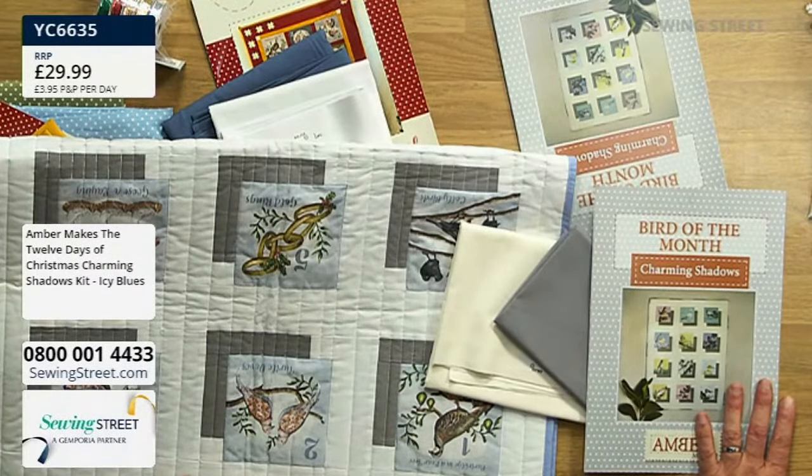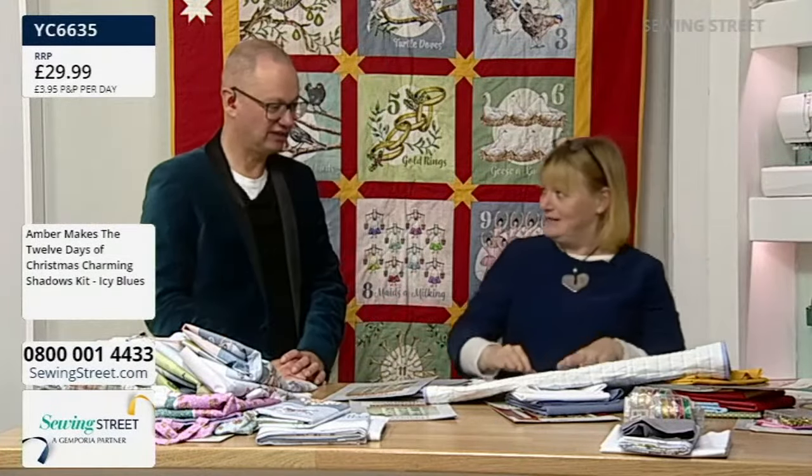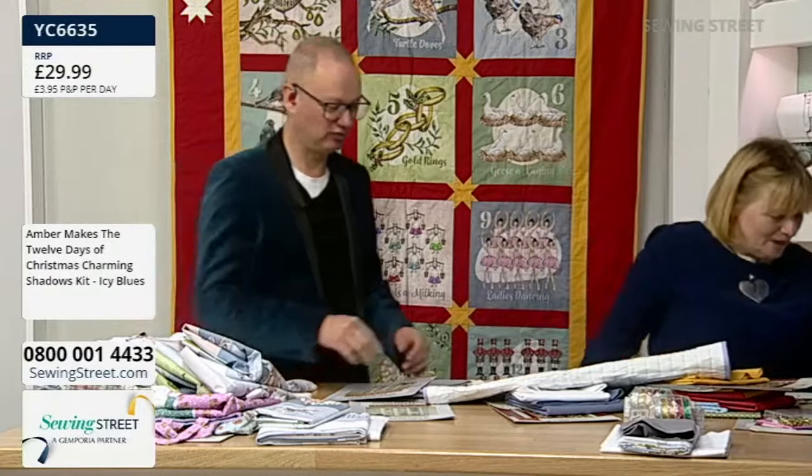I love illusion quilting. I think it's so clever. Things like baby blocks and stuff, where it looks 3D. Yes. Yeah, no, it's lovely. Really great effects.